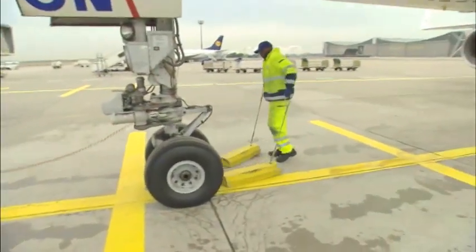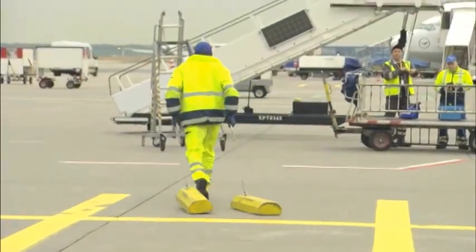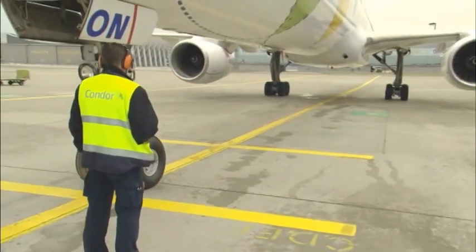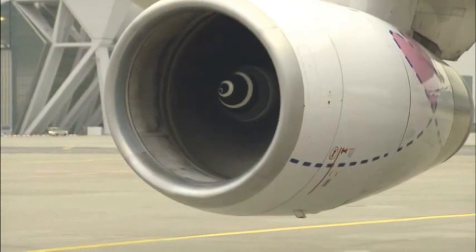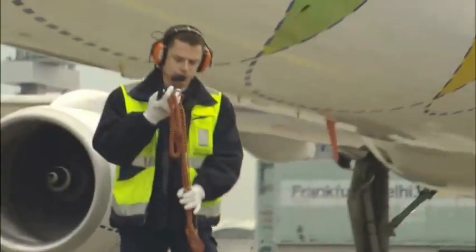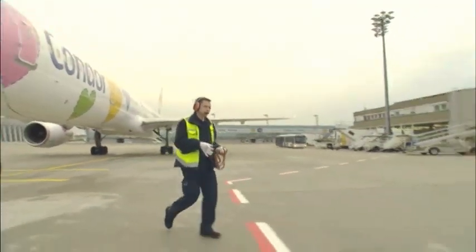The technicians remove the chocks. The aircraft is now off block. 2 hours ago, Nils Eich and his colleague opened the doors and started the extensive inspections. The passengers have noticed none of this. They're only thinking about their holiday. And it seems that the Boeing 757 is going to depart on time.